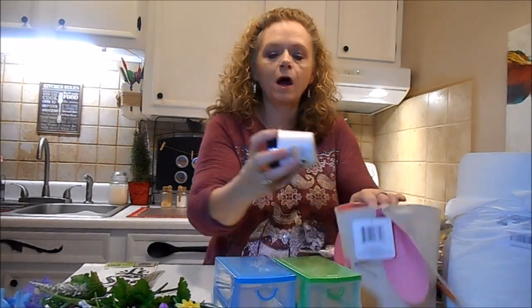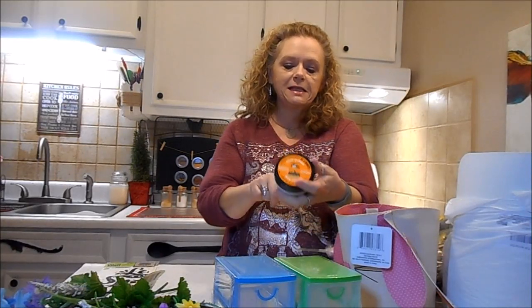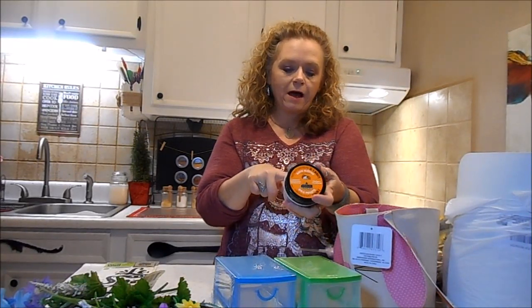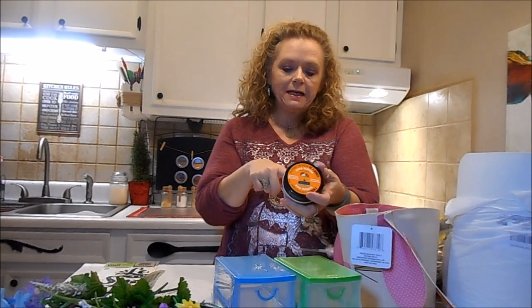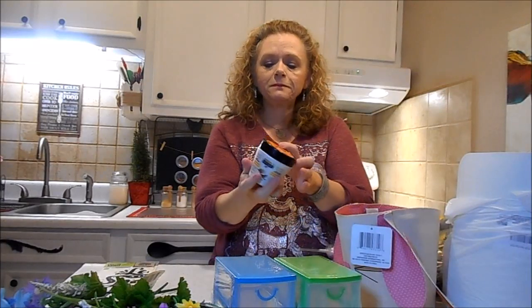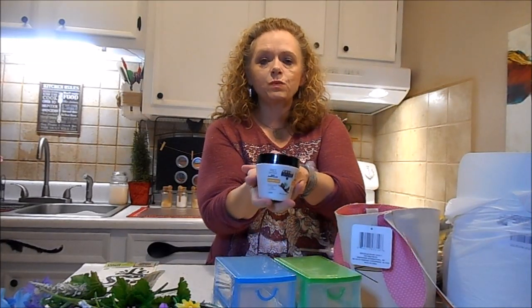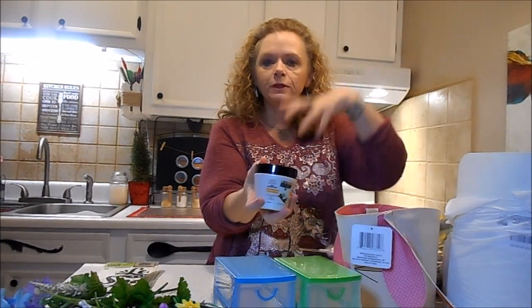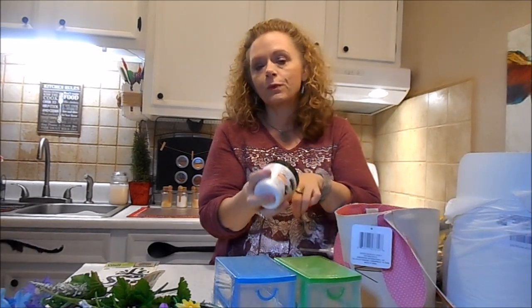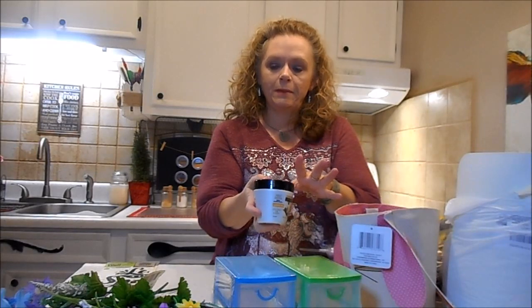And let's see, oh, this is a repurchase. This is the Daily Defense Coconut Oil and Vitamin E Deep Conditioner. It's sulfate free. I like to use this once a week, put it on my hair, put a cap on it, and just leave it on for a while and let it soak in. It's supposed to do 3 minutes. I probably do about 30 minutes.